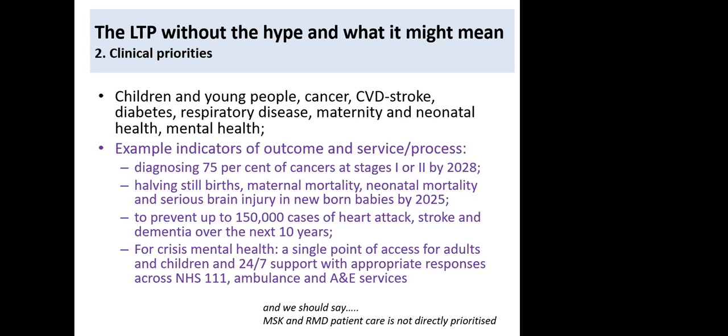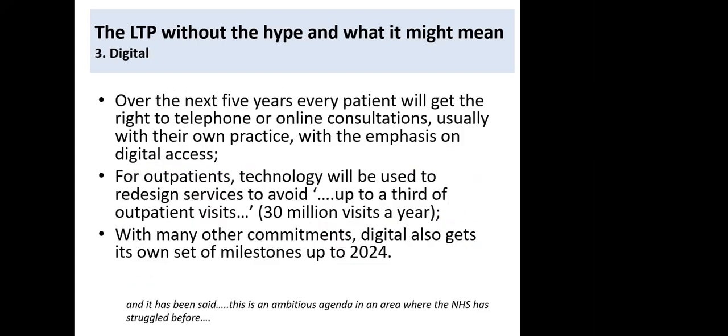If we go to the next slide, a key part of the long-term plan is improving e-access, if you like, so electronic access and remote and virtual management of patient cases. And these three bullet points just highlight very bold promises that the long-term plan has stated. Some of this becomes relevant for managing chronic disease, particularly the first two bullet points.